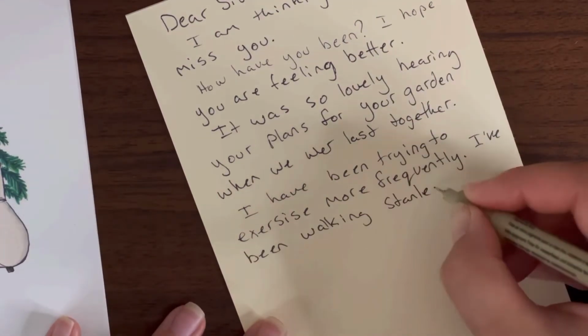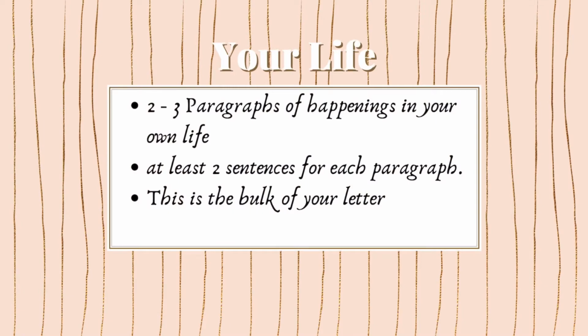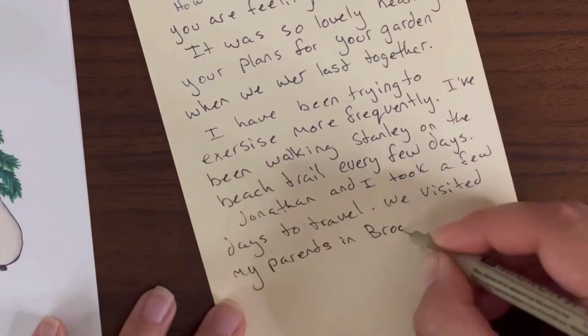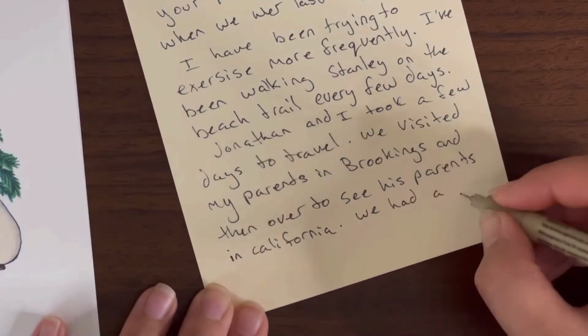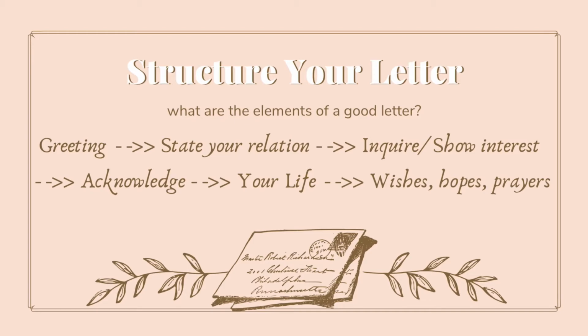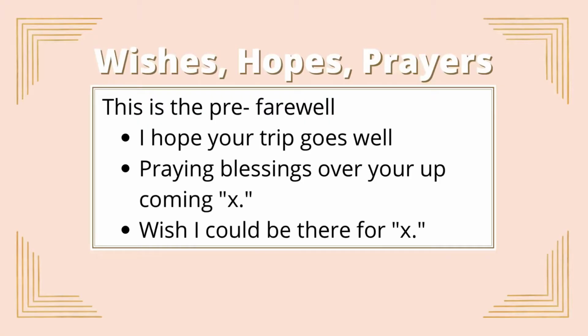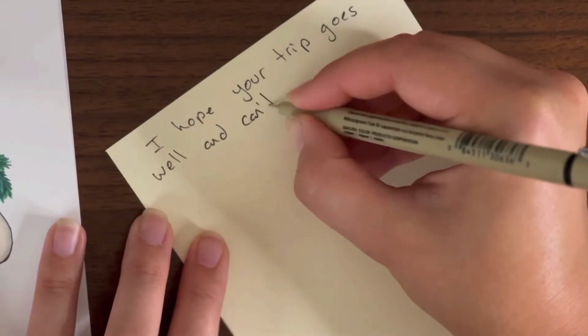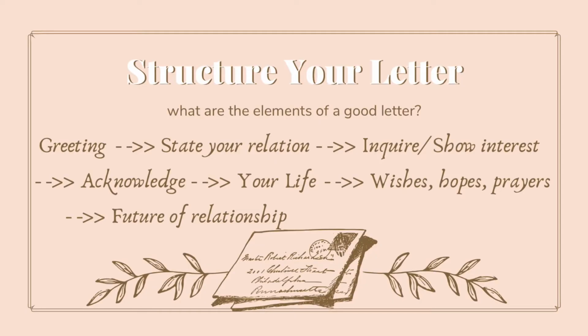Then you're going to write 2 to 3 paragraphs about what's happening in your own life, and all of your paragraphs should be at least 2 sentences, if not longer. These paragraphs are going to make the bulk of your letter. Then you're going to include wishes, hopes, and prayers or blessings over the person that you're writing to, just to let them know that you really care about their life.